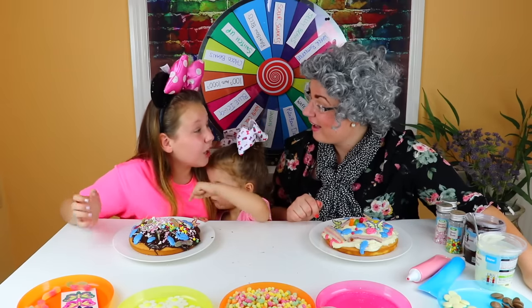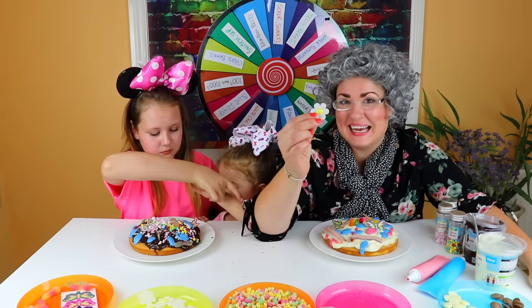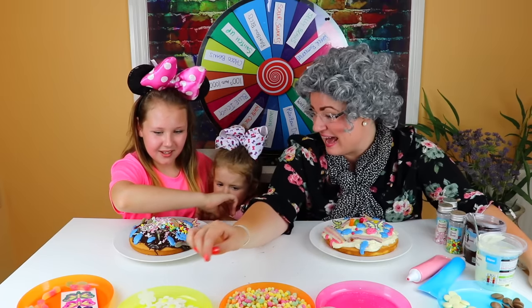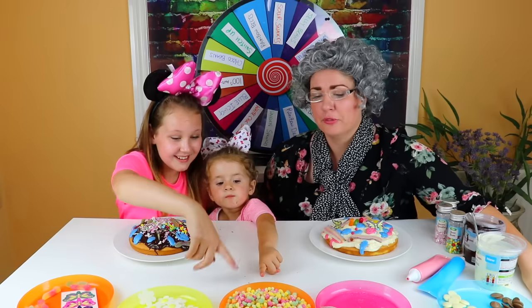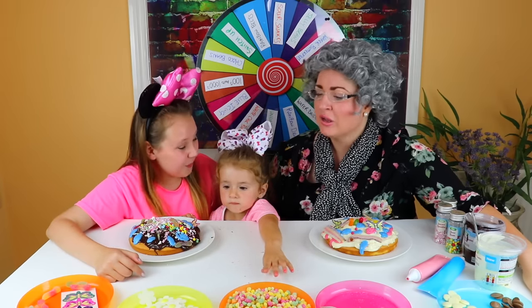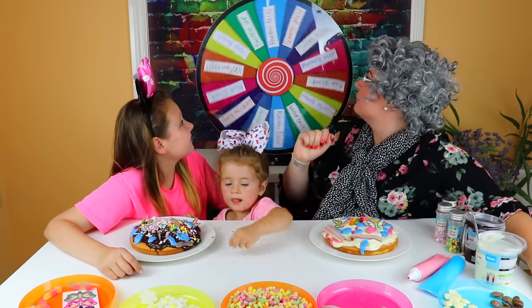Okay, Granny, it's the last round. What are you hoping for? Granny is hoping for these beautiful little daisies because you know how much Granny loves a flower. Bonnie, what are you hoping for? What do you want to put last on your cake? You want to put the rainbow drops. Yeah, I want the rainbow drops as well. Okay, right. Let's try and fix it, girl. Woo! Last spin for Granny.